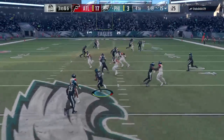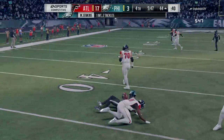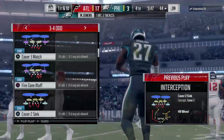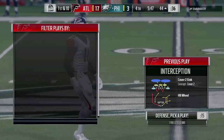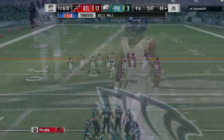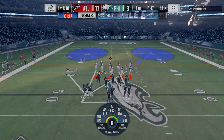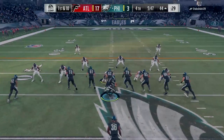Picked off by Malcolm Jenkins. And he'll take this across midfield and inside the 45. That is the play they needed in a 2-score game here in the 4th quarter. No doubt about it. They did what they had to do to give themselves a chance to get back into the game. They turned it over to the offense. They are now in charge. Now they need to execute.